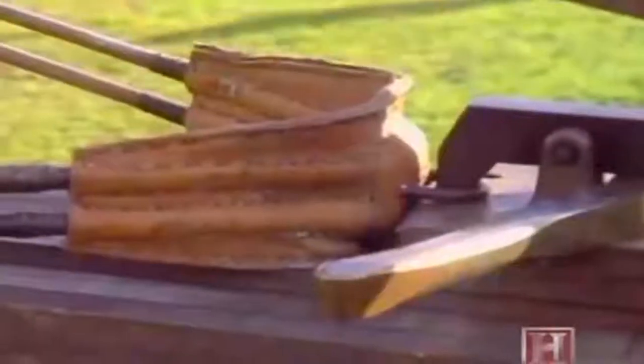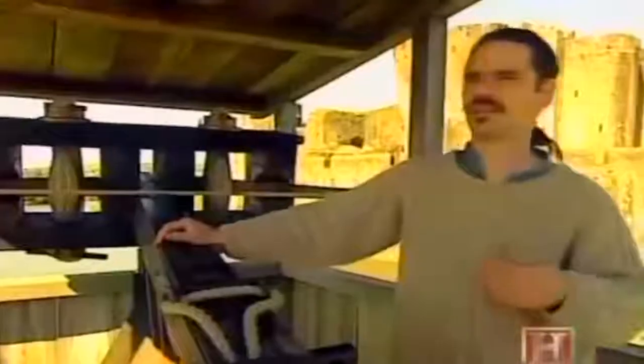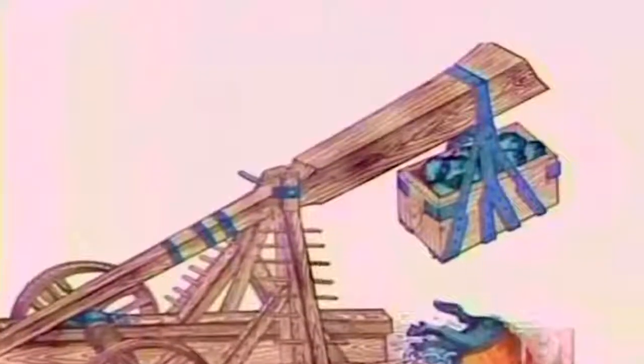Another torsion machine was the stone thrower, or lithobolos, which could fire rocks from 10 to 180 pounds. Such machines were generally used at point-blank range and were capable of stripping battlements from fortified walls. And then the third type of engine is the counterpoise engine, which, if you imagine, is a bit like a seesaw with the center set off to one side.